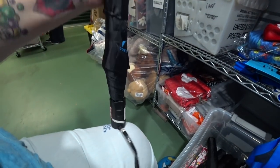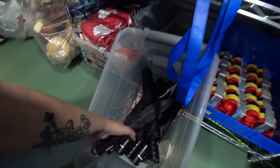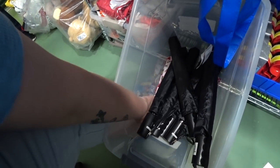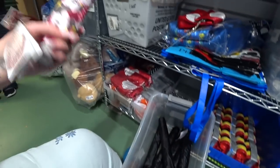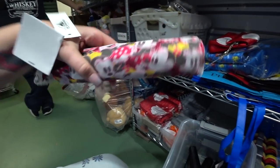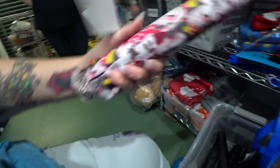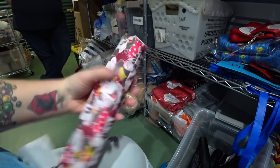Disney Parks umbrella. It has the castle. It says Disney Parks on it. $5.99. You actually cannot get those at the outlet now because they've gone back up to full price. Oh, I figured because it's rainy season out. I like this one. There's what it looks like opened. It has Mickey and Minnie, and they're like classic Mickey and Minnie. $7.99 instead of $22. It has a little case.